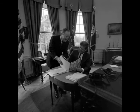And here we see President Kennedy taking a look at, of all things, a Minneapolis magazine about Minneapolis with Minnesota Senator Hubert Humphrey. Hubert Humphrey would ultimately become Vice President of the United States under the Johnson administration.